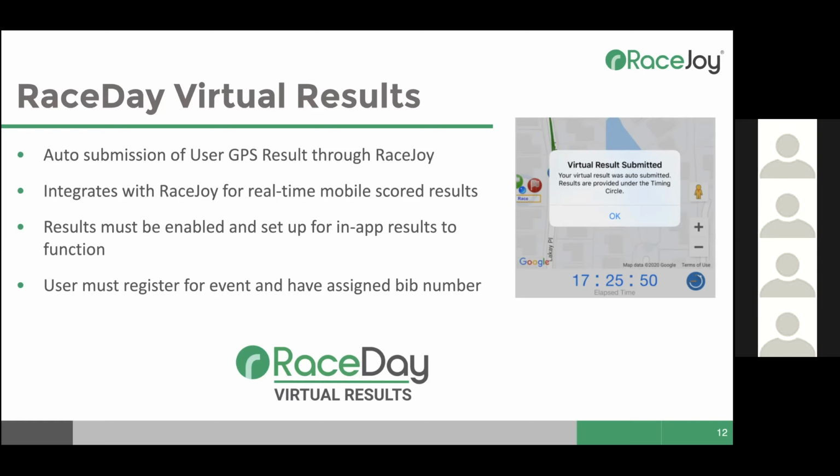People can submit the results either through RaceJoy, if they use RaceJoy, or they can submit them through a link on your website, or they can text it in. And all of those will be funneled into one area, and your results will all congregate together and then get delivered in the app. So you'll have real-time results in the app, which is great. Now, this is something that needs to be set up in the back end to have this enabled. And also the participant has to obviously register for your event, and they need to be assigned a bib number.